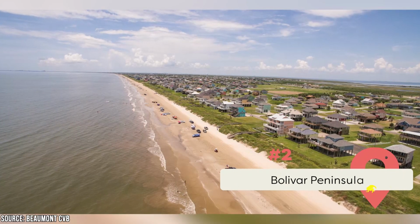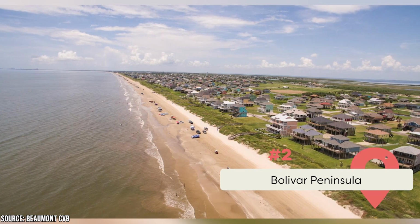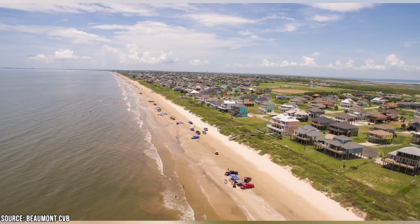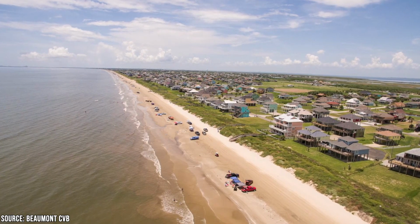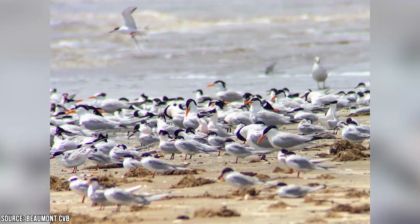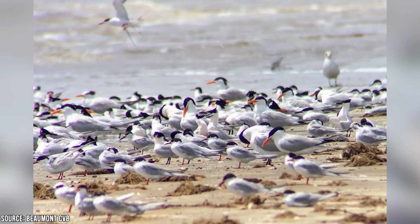Bolivar Peninsula. Bolivar Peninsula sits between the Gulf of Mexico and Galveston Bay. It boasts large swaths of sand that are favored by the beachcomber set. So if you're looking for some buried treasure, this should be a first stop for you. It's also an area highly regarded by the birding community. In fact, it's part of the Great Texas Birding Trail.